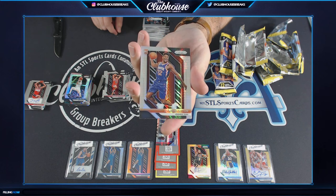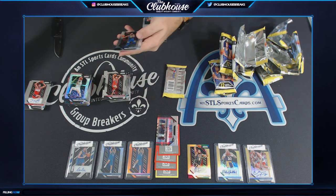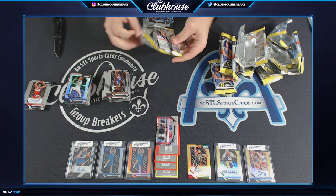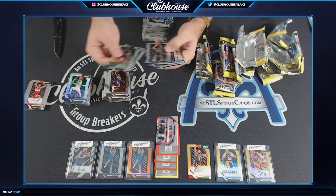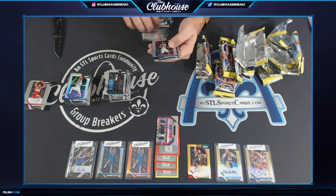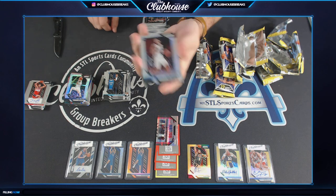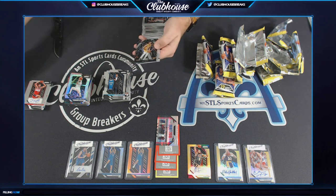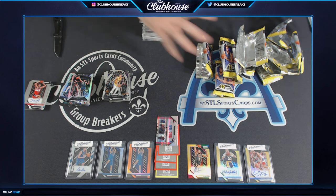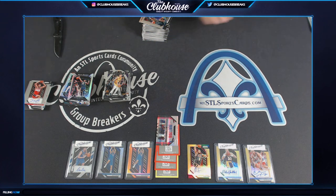There we go. Better late than never. Ayton, Hyper. Alonzo Trier for the Knicks, Silver Rookie. And Donovan Mitchell, that Savage Prizm Silver. Holy cow.